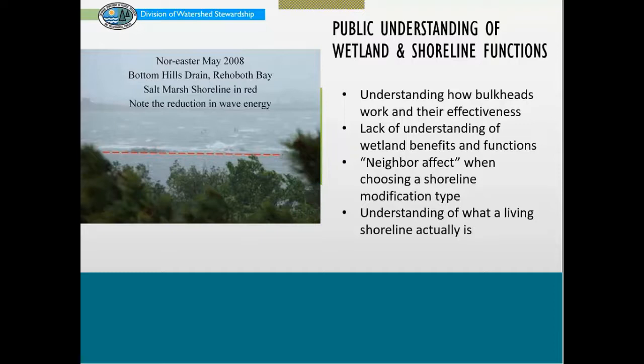I actually recently saw something on social media yesterday where an organization posted a picture of a living shoreline with a sill, and there were a bunch of questions beneath the picture: how is this a living shoreline? It has a rock component, I don't understand. And there was a good dialogue going back and forth about the different types of living shorelines. So there still is a lot of uncertainty in what a living shoreline means.